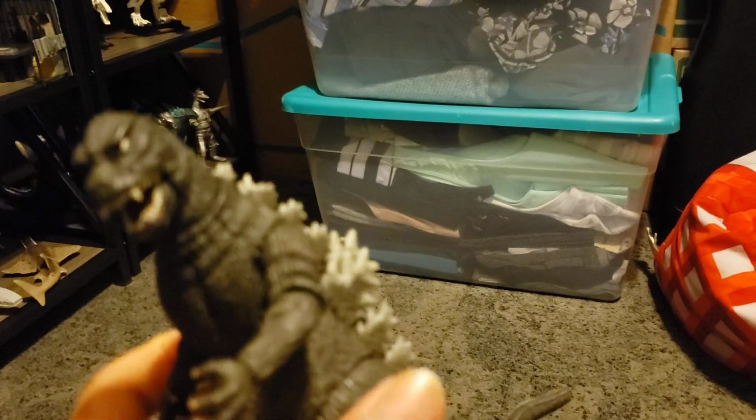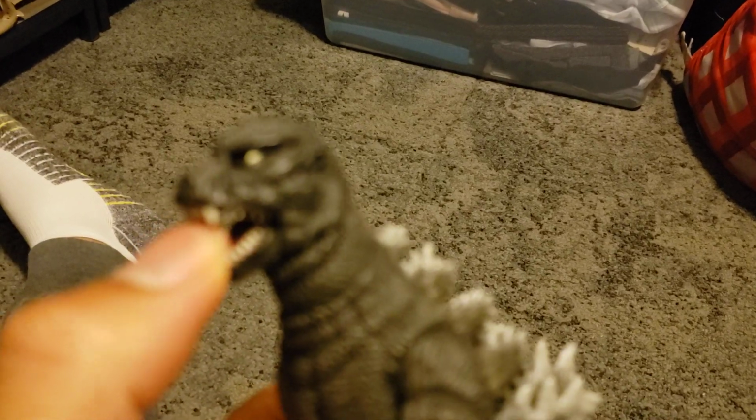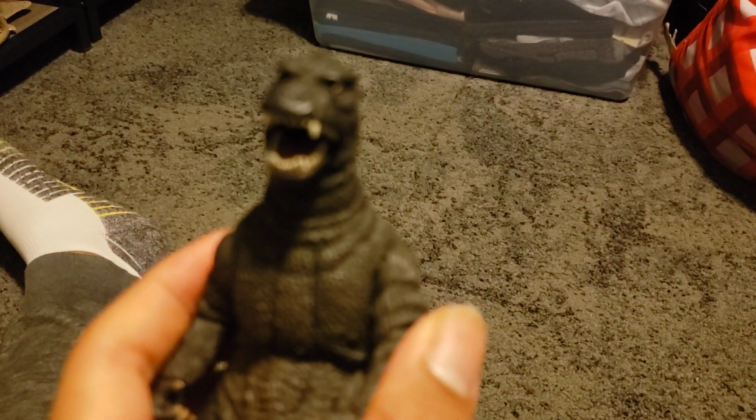I found him at Target. I saw six of him, and I realized I never had this guy. And I really like the model of his face. It looks just exactly like the movie. I'm really hoping Monster Arts makes a figure of him. On to the next figure.